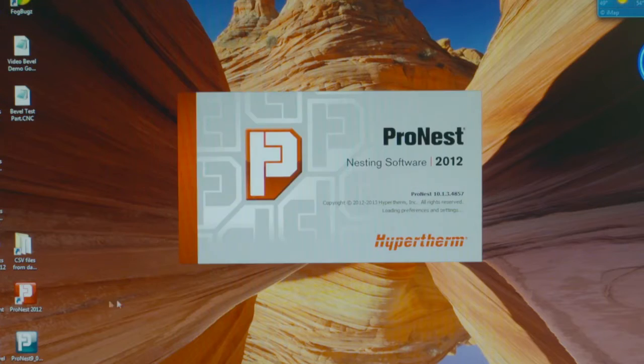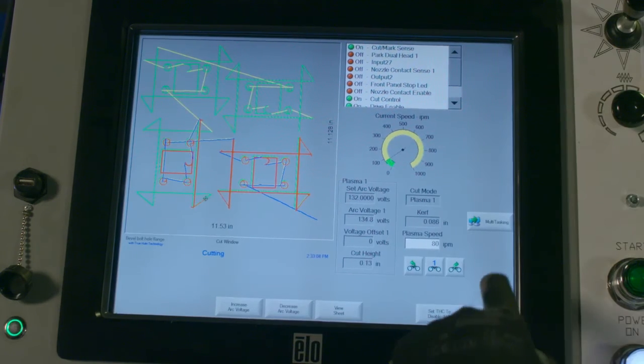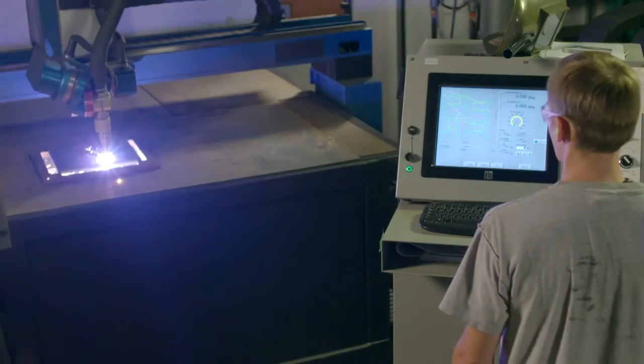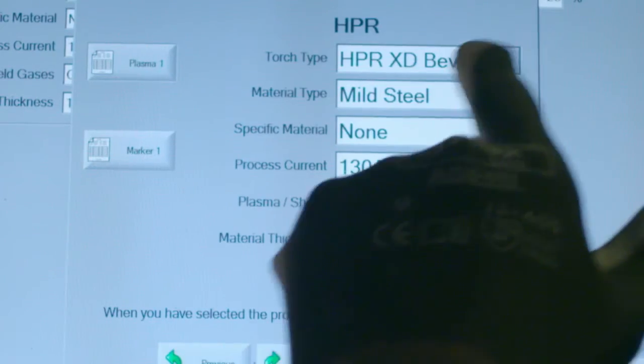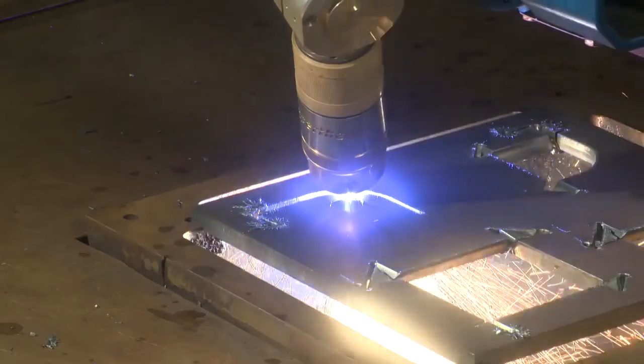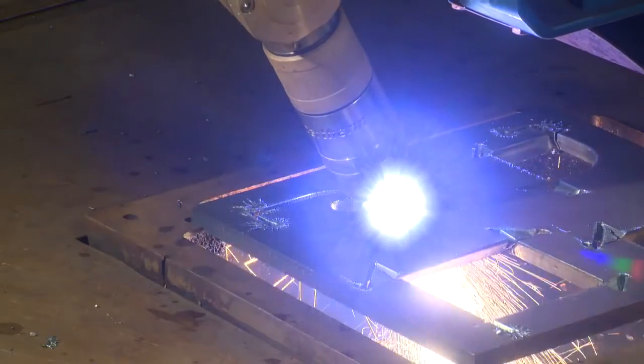Now we use Hypertherm's ProNest and a cutting machine equipped with Hypertherm CNC with built-in height control, but you don't have to. The only thing you need to have is Hypertherm's HPRXD plasma system. True Bevel will still work with other manufacturers' components. All in all, True Bevel has lowered our costs and increased our productivity tremendously.